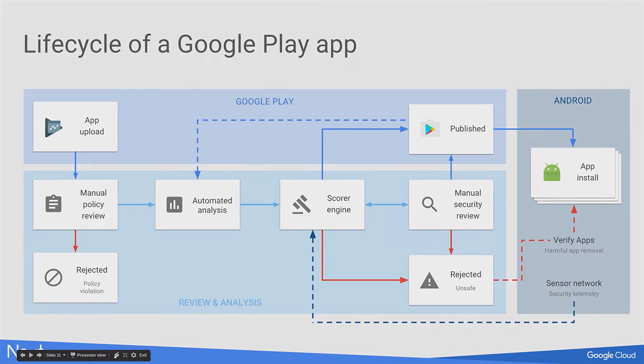So once the app's uploaded, before it is actually published, it passes through our comprehensive review and analysis pipeline. The first step of this is manual policy review. And every app that's published to Google Play is manually reviewed by a human for policy inspection. So at this point, we'll look to see, does the app adhere to Google Play's policies? And we'll check it doesn't contain violating content, things like spam or illegal content or impersonation.